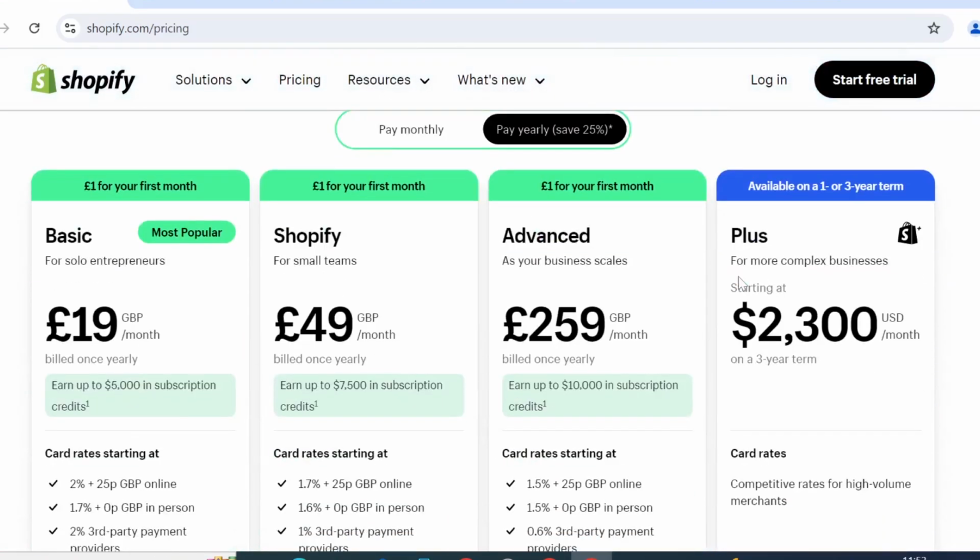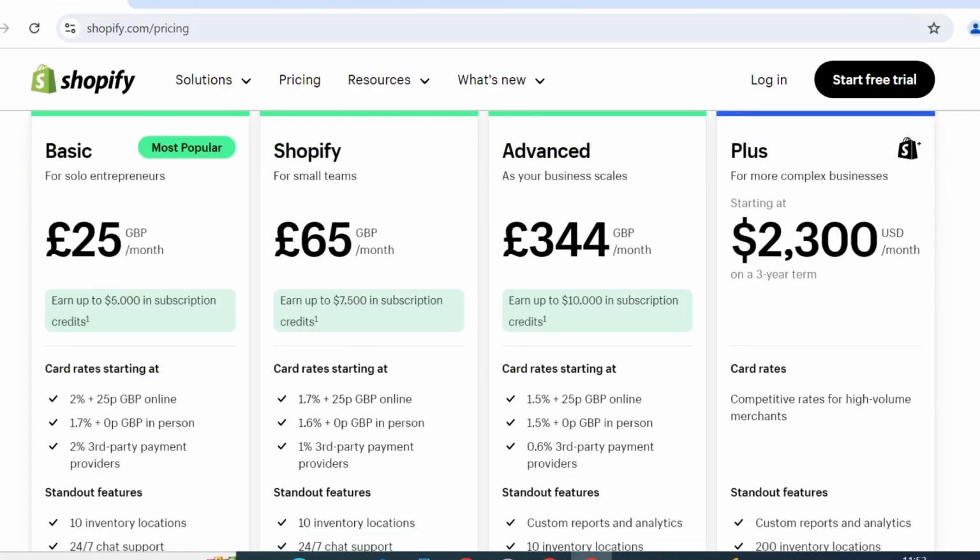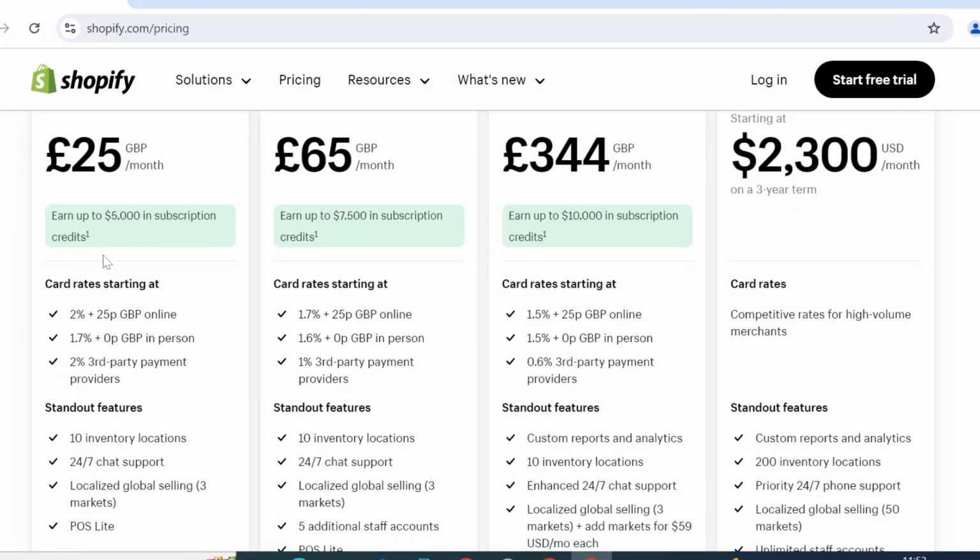If you scroll down more, you have options to pay monthly or pay yearly. If you click on pay monthly, these are the prices. We can see they are displayed in pounds because I'm UK based. The most popular plan, they claim, is the basic plan. It will cost you £25 per month, and then the additional charges you will face are 2% plus 25 pence as a fixed rate for online purchases, and if it's your physical store then 1.7%, and if you are using any other third-party payment providers you will have an additional 2% again.